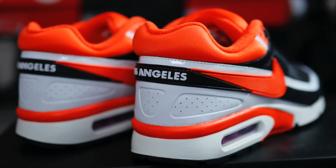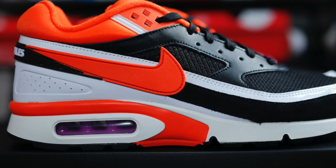So I'm guessing that's what the Leon pair are going to go for. But even though I did pay that premium to get these in early, I'm really chuffed to have these. The Air Max BW was the first ever Air Max that I owned as a wee little kebab. So of course the nostalgia really kicks in for me. As much as the Air Max 90 is my favourite Air Max of all time, the Air Max BW isn't that far behind.